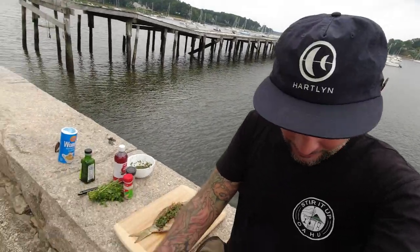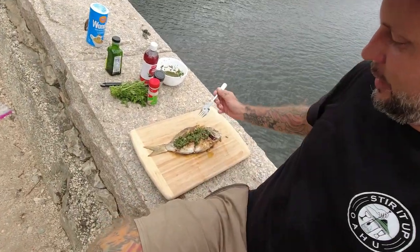Another thing is the bones, you don't want them to be cooked to where they are completely opaque and white. You still want them to be translucent. If you cook them all the way through and they're completely white, you overcooked a little bit, but let's dig in.